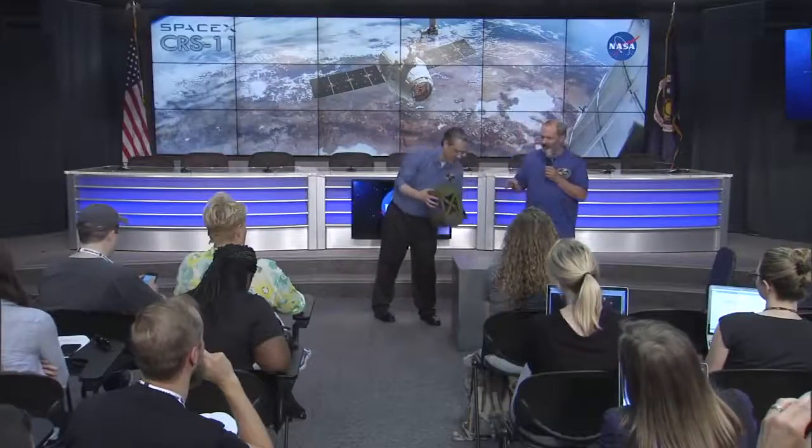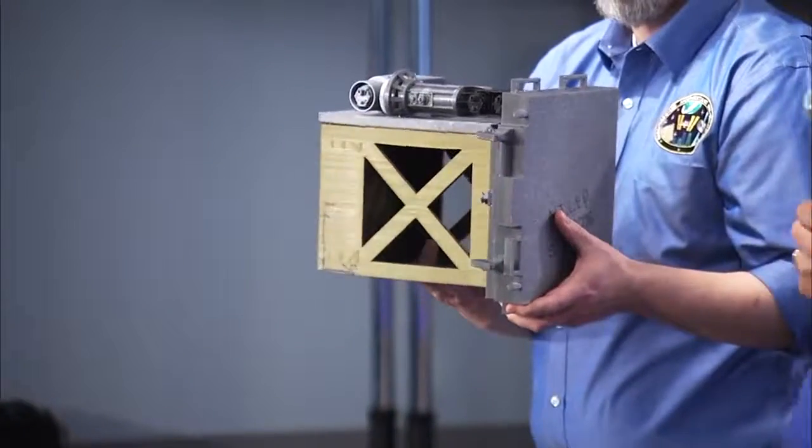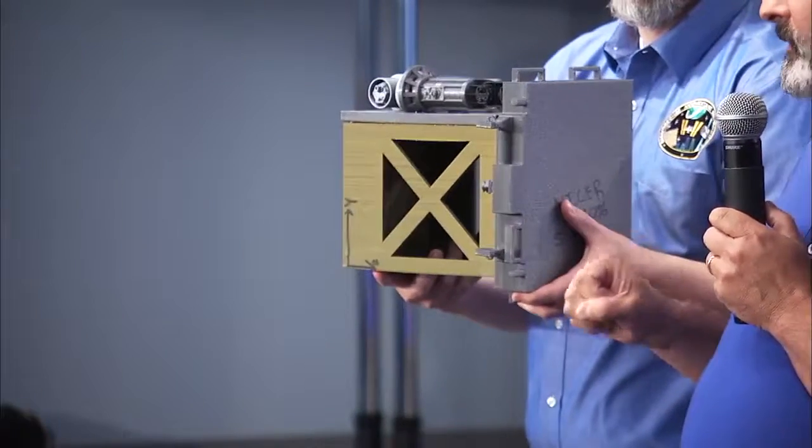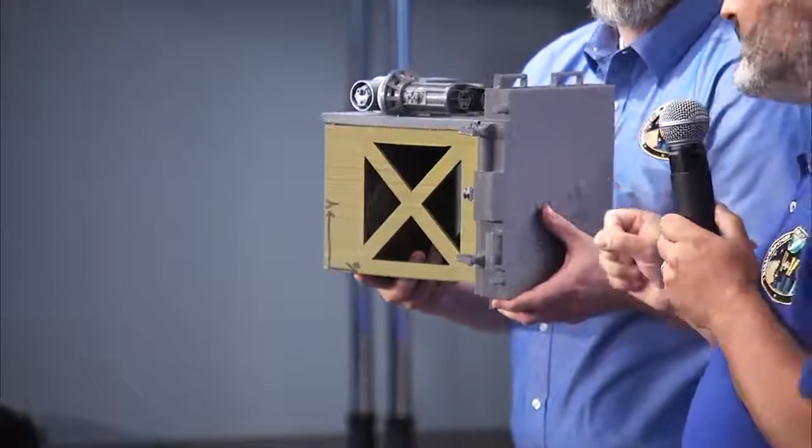And so Jason Mitchell is going to show you a little model of our instrument right now. It's in a stowed configuration like you see. This dimension here is about 1.2 meters. We have some launch locks that are there to allow us to survive the launch on the Falcon 9 rocket and go all the way to the space station.